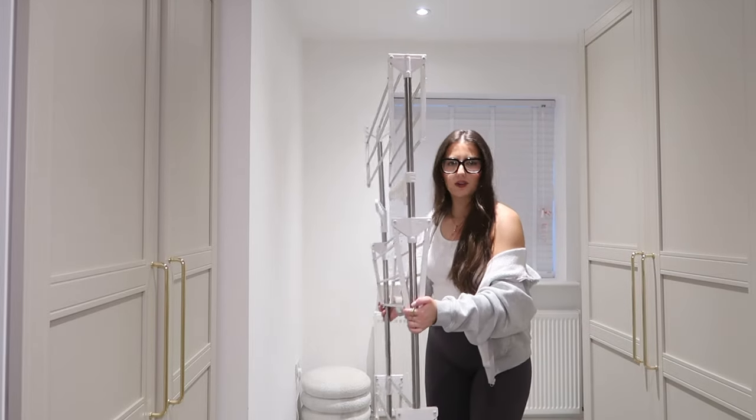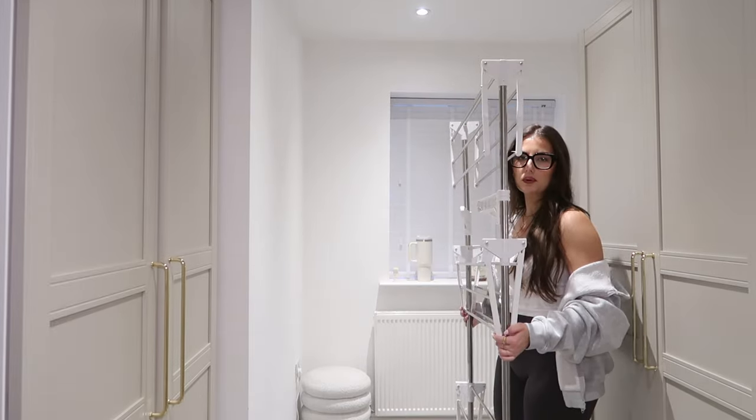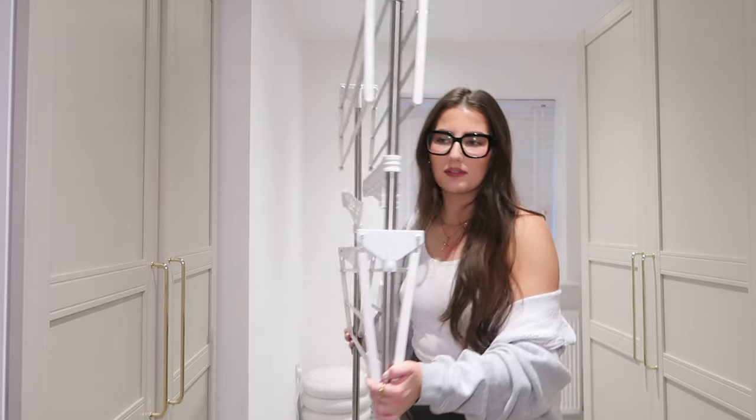I might also light a candle. I think, yeah, there's a candle on the windowsill. So I'm gonna light that as well. Get in the mood.